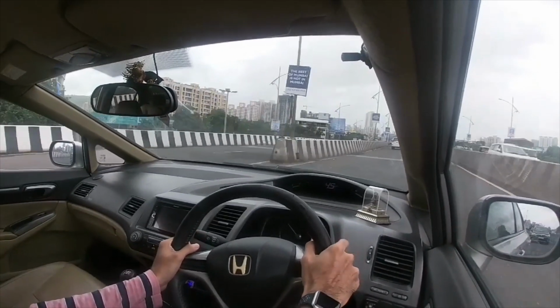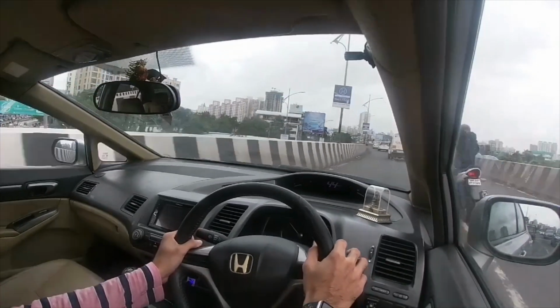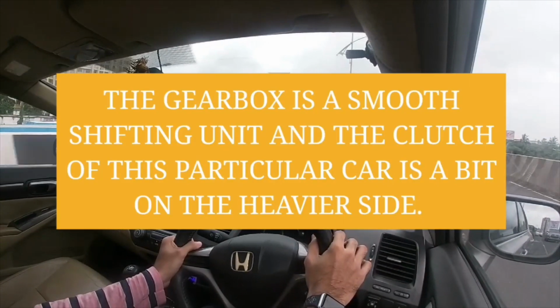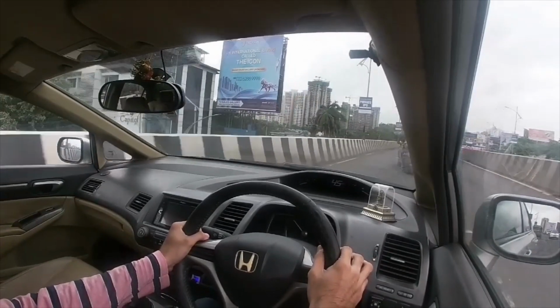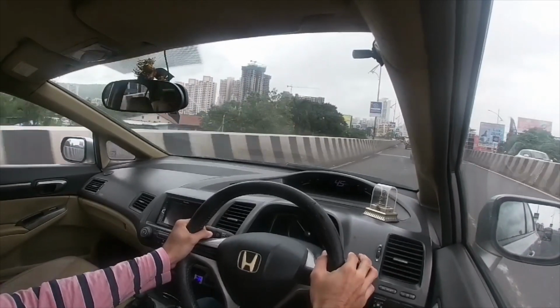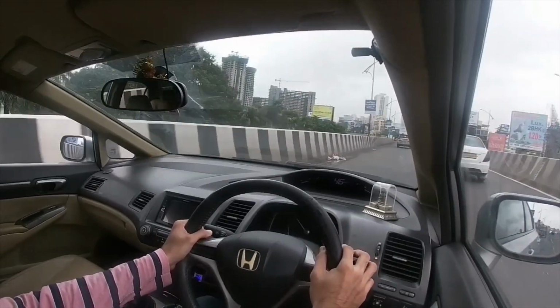I think I have spoken about most of the parts, so now it's time to come on to the verdict and let you guys know who should probably go out and buy this car. So if you are someone who drives to office and parks his car there and again gets it out in the evening, drives back home, then I think this is one particular car for you, because it is going to offer you a lot of comfort, luxury and convenience.